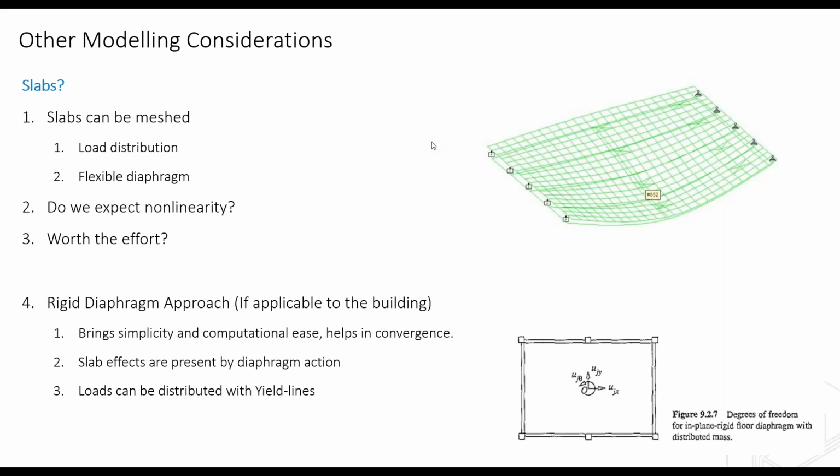That's a question mark. But if the building allows, if you use a rigid diaphragm approach, it will bring simplicity to computation and computational ease. And also, we are facing lots of convergence issues, especially in nonlinear time history analysis. So the simpler the model, the fewer convergence issues we will face. And also slab effects are presented by diaphragm action. And you can also distribute the loads with yield lines. You don't have to mesh for the load distribution.